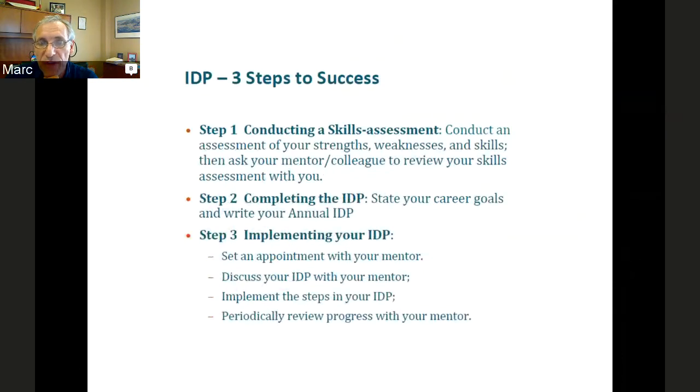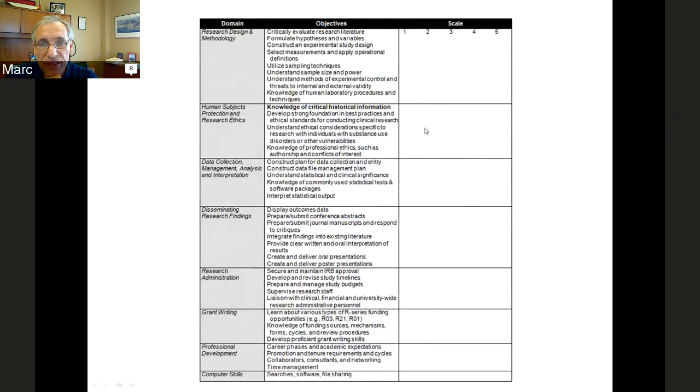So the first part of developing an IDP, as we call it, is conducting a skills assessment. This is actually taken from our CTSA grant we're having to resubmit in January, Rob. So we're working on our KL2 mentoring plan, and this is part of the needs assessment. You can see that the different domains are research design methodology, human subjects protection, research ethics, data collection, management, interpretation, dissemination, research administration, grant writing, professional development, computer skills.